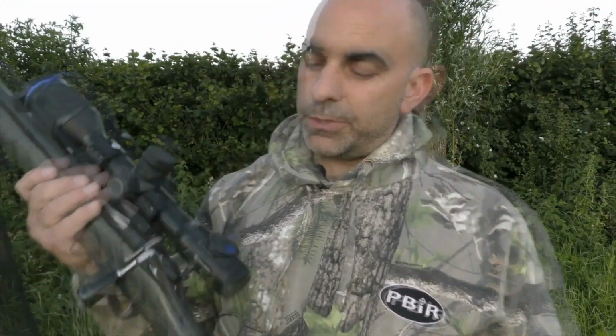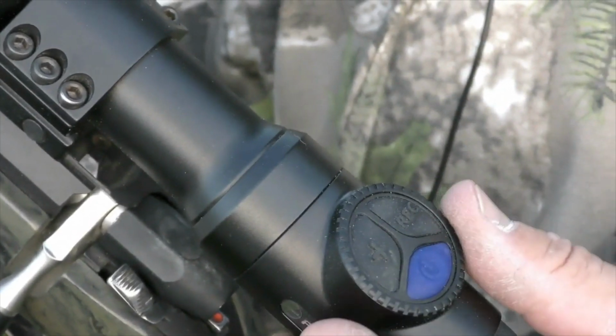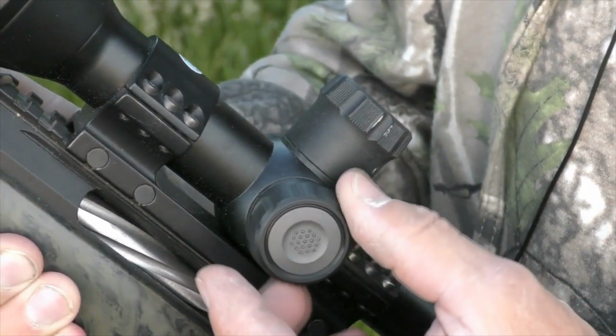It's very straightforward to use. All your main controls are here on the eyepiece. You've got your power on off, you've got your zoom for your magnification, you've got your recording for your inbuilt video. Your menu settings are accessed via this button, and then you scroll back and forth through your options.